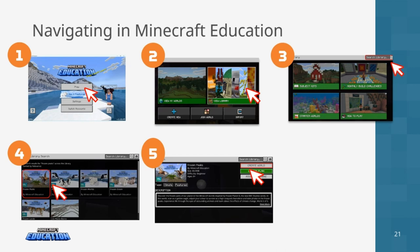And then you'll see in the search box in the top right hand corner, if you can type in there Frozen Peaks, and then number four here, you can see it brings up the Frozen Peaks tile. So then we need to click on Create World button on the right hand side of the window. So that's the best way to access this world. OK, so we'll just give you a minute to kind of get in there. The teachers can help the learners get along, make sure they get the world opened up.